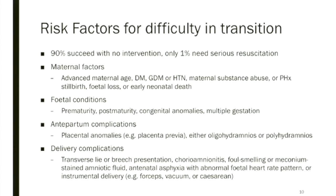Placenta previa and other placental anomalies, and oligohydramnios or polyhydramnios, which means too little or too much amniotic fluid in the sac. Also, if they're a transverse or breech presentation, if they've got chorioamnionitis, which is infection of the amniotic fluid, foul-smelling or meconium-stained amniotic fluid, antenatal asphyxia, potentially because of the positioning or lengthy delivery or something like that, or they're asphyxiated by the umbilical cord, or instrumental delivery, which, to be honest, is probably not the cause of many of these problems, but because a more distressed baby with other problems is more likely to be delivered with instrumentation, it kind of confounds a bit, I think.